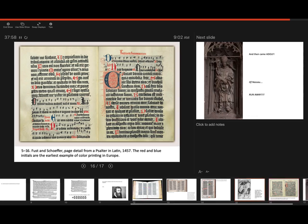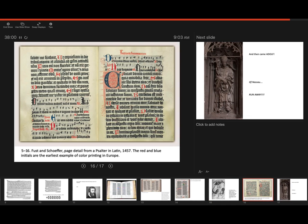All right. Fust and Schoeffer becomes a printing firm. And they are in business for hundreds of years. Very successful. And the red and blue initials are the earliest examples of color printing. This is where they did a separate run with the black, the red, and the blue.